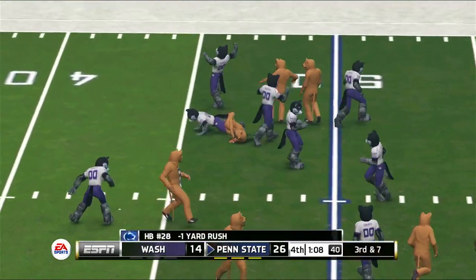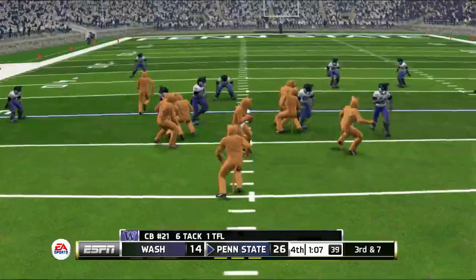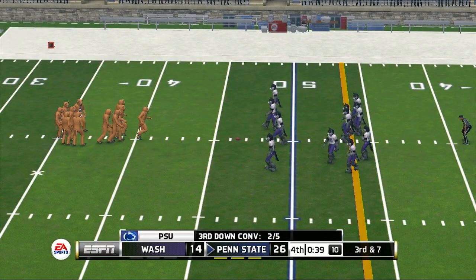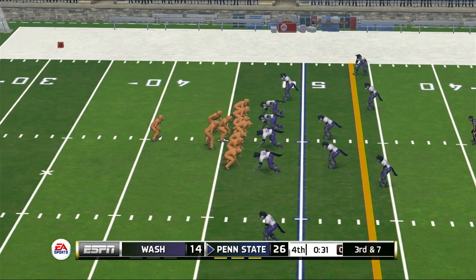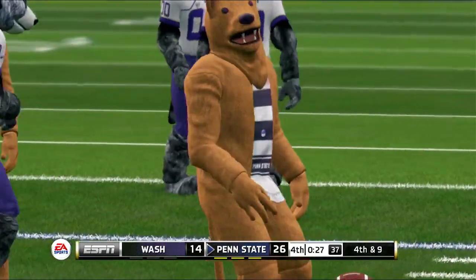They'll keep it on the ground again. Third down. And this should be a kneel down as they just try to kill the clock. And the quarterback's going to take a knee to drain this clock and any hopes the opposition may have had.